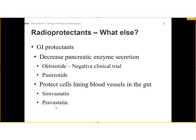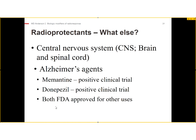Very good to see. I have no idea why. It protects the crypt cells, which seems to be a common theme, that's radioprotection of the gut, but it protects them, and no one knows why. If somebody shoots you in the gut with a high dose of radiation, you're golden.